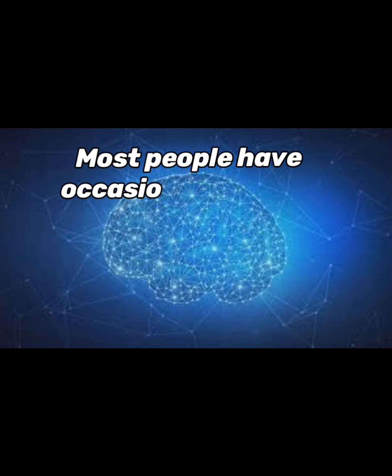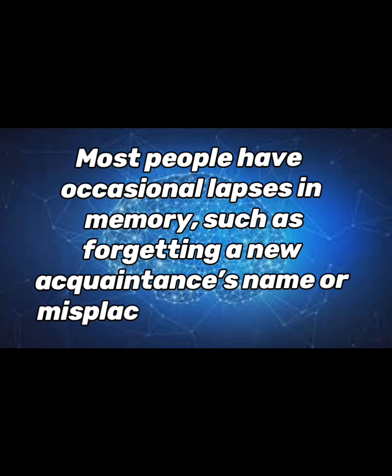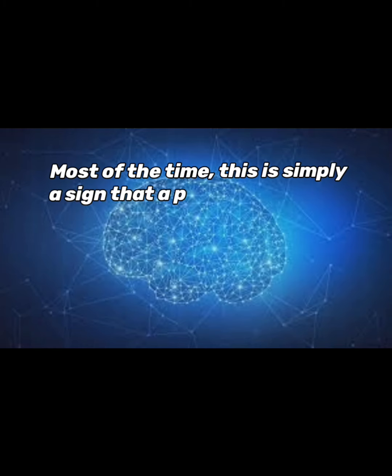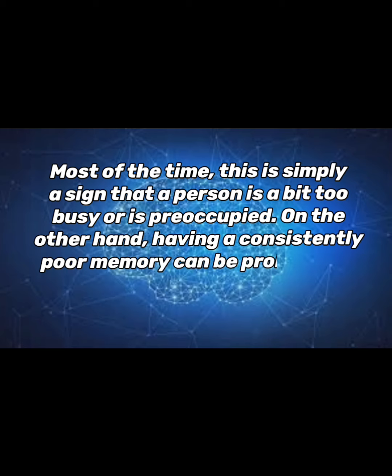Most people have occasional lapses in memory, such as forgetting a new acquaintance's name or misplacing the car keys. Most of the time, this is simply a sign that a person is a bit too busy or is preoccupied. On the other hand, having a consistently poor memory can be problematic for someone.